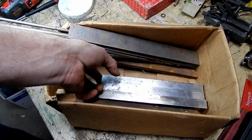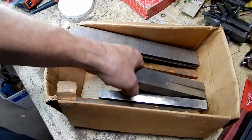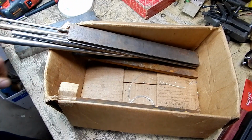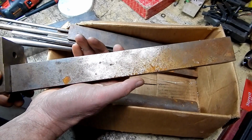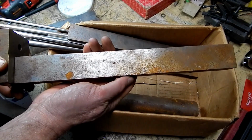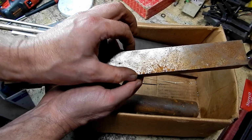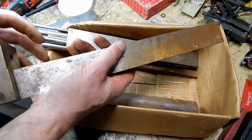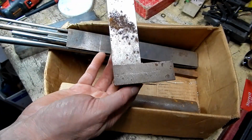And I tell you what, let's take a better look at these. These three right here all seem like they've been precision ground, as does this big chunk right here. So that's got to be 1.75 inches by over 1 inch, and it was made into something.